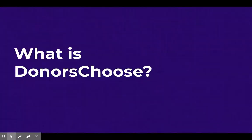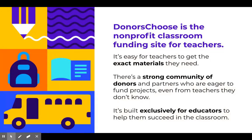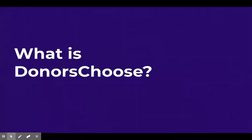DonorsChoose is a national nonprofit that helps connect citizen donors to classroom teachers in order to equip their students with the resources and experiences they need for a great education. They work with a huge network of citizen donors, corporations, and philanthropists to bring your classroom dreams to life. Their ultimate goal is to help teachers stop paying out of pocket. A mission we can all seriously get behind.